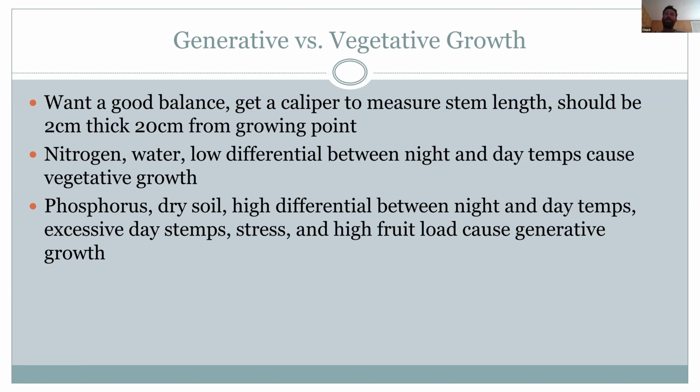So this time of year, we're trying to lower the differential between night and day temps. We're side dressing with nitrogen, and we're watering a lot to try to get them to be more vegetative and less generative.